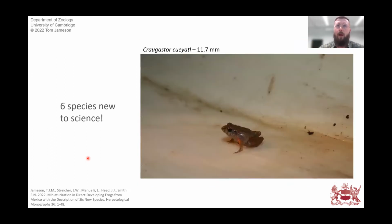We then had Craugastor coyatal. This is probably my favorite name we gave to any of our frogs. Coyatal means frog in the indigenous language Nahuatl, which comes from the Valley of Mexico, where these frogs are from. So this is a reference to human populations that live alongside these wonderful tiny frogs.